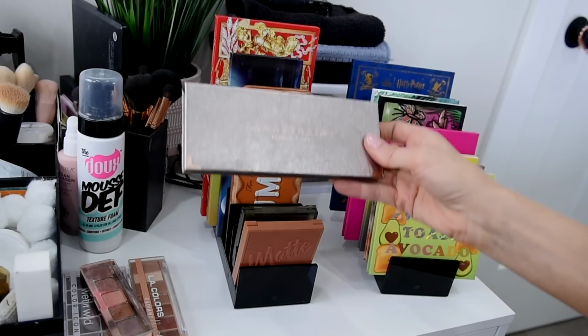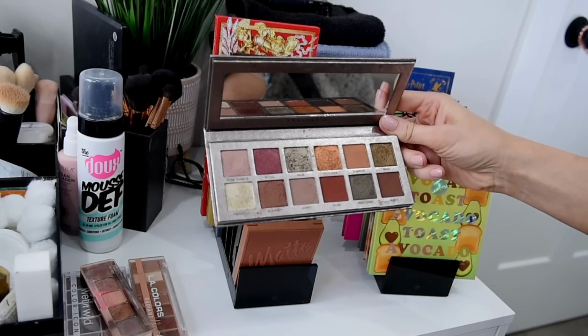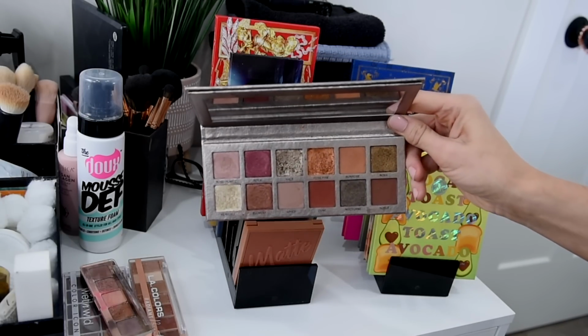Next, I've got my Anastasia Beverly Hills Rose Metals palette. I can't wait to use this fall. I think I picked this up the beginning of the year, but I don't think I had this one last fall, and this is definitely a fall toned color story.